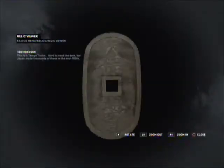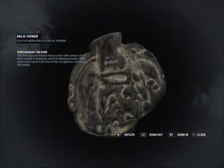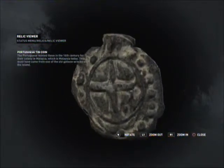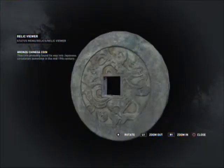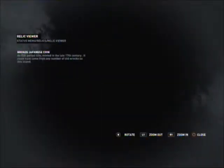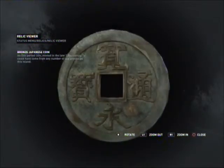This is a Tempo Tsuho. Hard to read the date, but Japan made thousands of these in the mid-1800s. The Portuguese minted these in the 16th century for their colony in Malacca, Malaysia. This must have come from one of the old galleon wrecks. This coin probably found its way into Japanese circulation sometime in the mid-19th century. An Edo period coin minted in the late 17th century. Could have come from any number of old wrecks on this island.